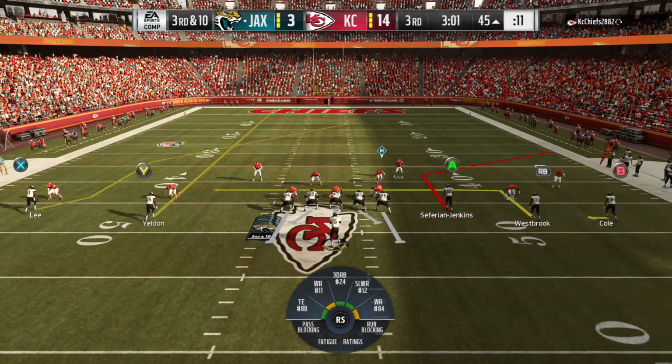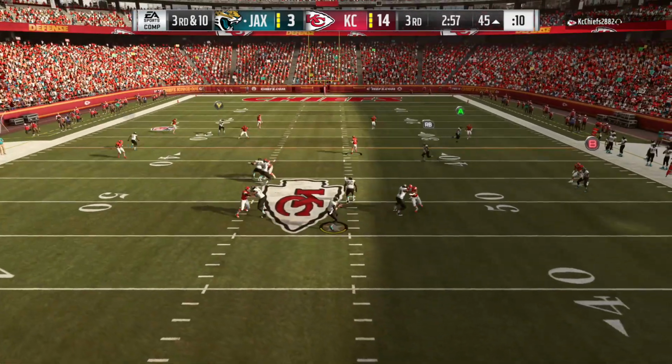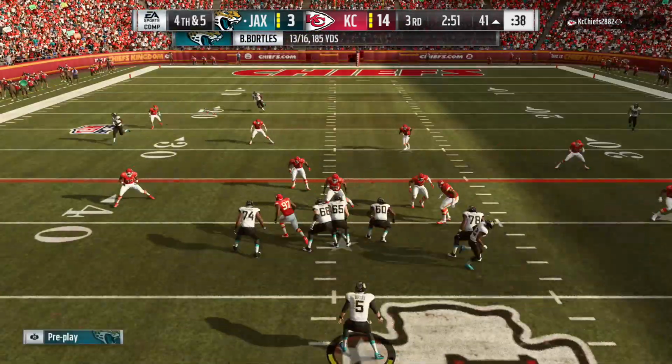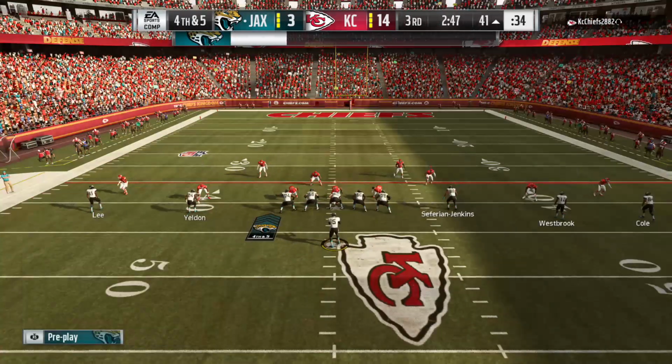11B. Set. Green 80. Set. Throwing is Bortles on third down. And he completes it to Westbrook. And he'll go down shy of the 40 at the 41. Just a 5-yard pickup, and it leads to fourth down.